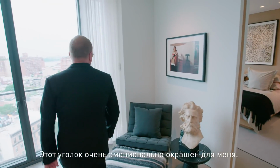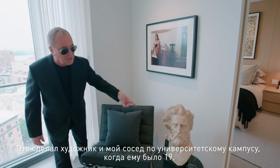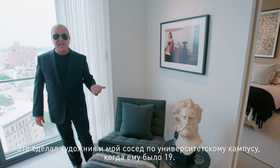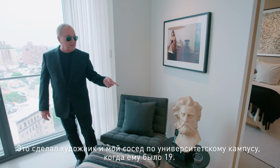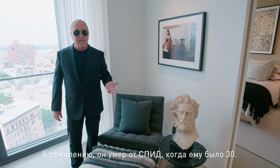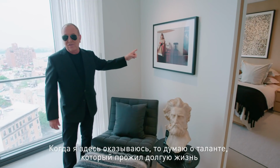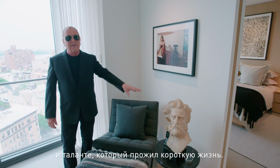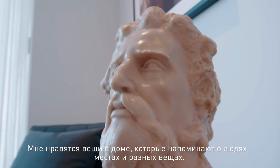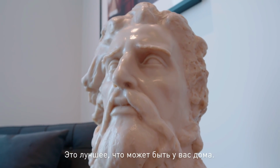And this corner here, there's real emotional resonance for me, whether it's Joan here or this sculpture, which was done by an artist who was a good friend of mine. He was my college roommate, and he did that when he was 19. He unfortunately passed away from AIDS when he was 30. And so whenever I walk by, I think of the talent that lived a long life, and then great talent that had this short life. I like things in the house to remind me of people and places and things. I mean, that's the greatest thing you can have in your house.